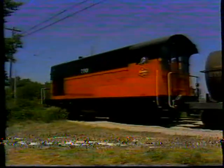And Fairbanks Morrison Company. Of these, only EMD is still building locomotives.